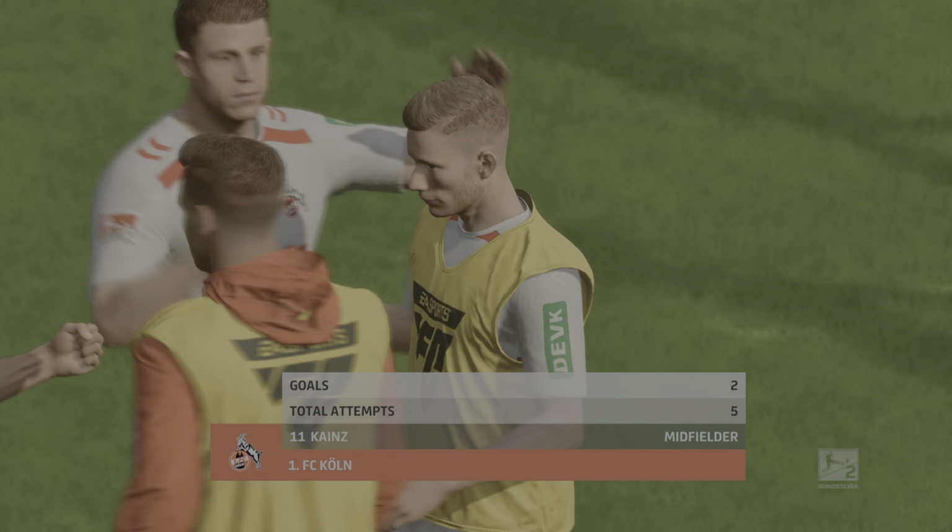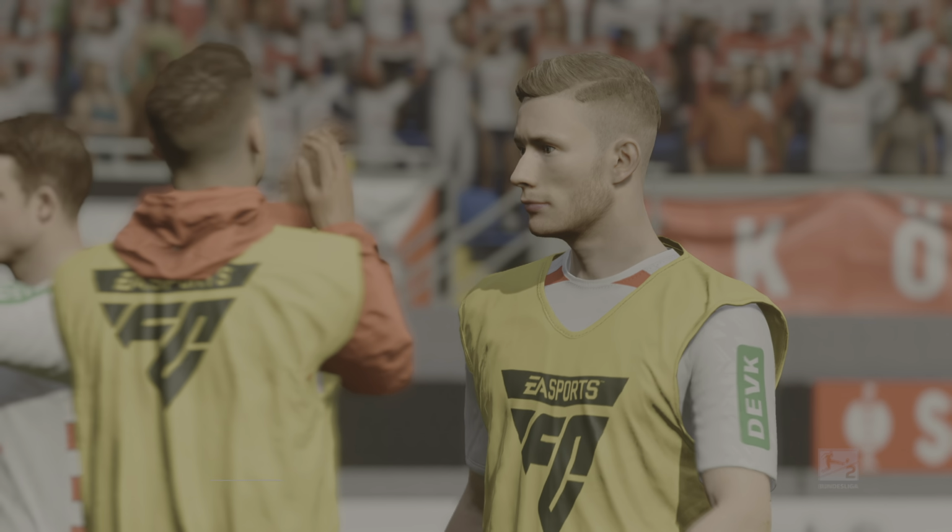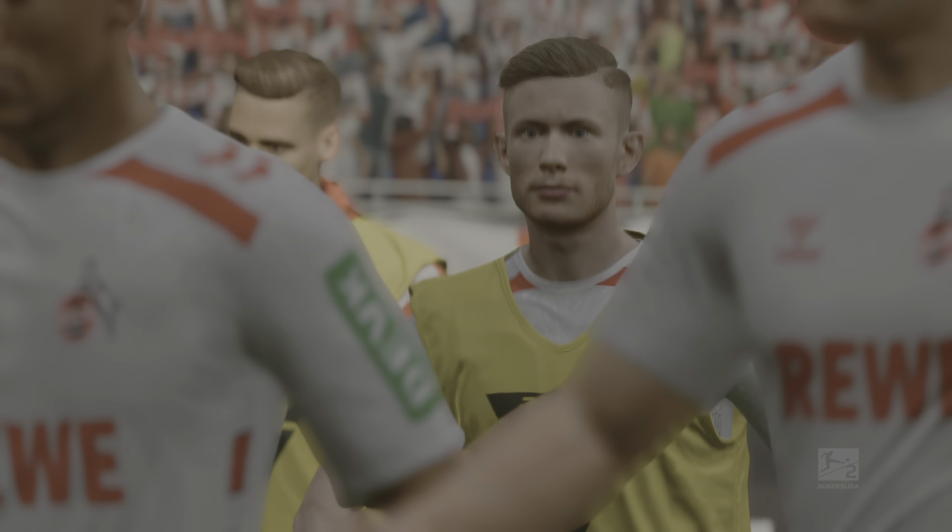And in the final analysis, a really positive performance from this man, Stuart. Well, I have to say, that was impressive. Not just his goals, but his all-round play. He was excellent.